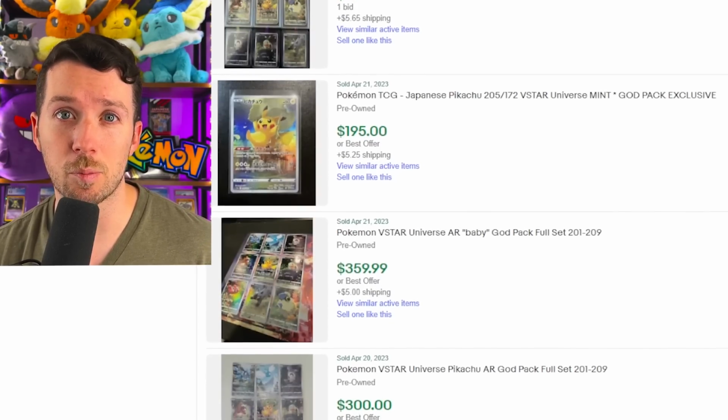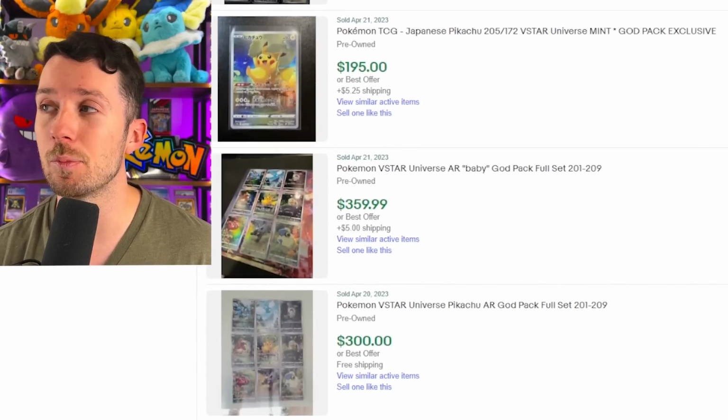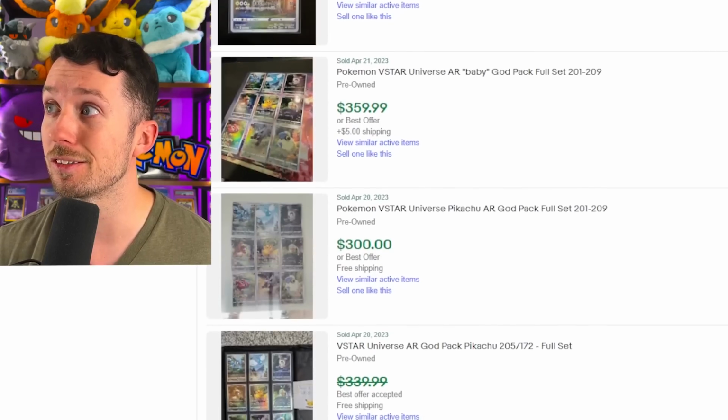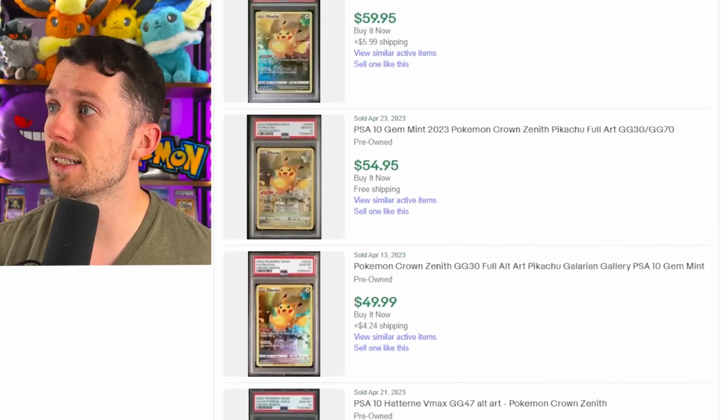So real quick, as I was talking about, the Japanese counterpart does sell for significantly more. It only comes from a God pack. So you can see the set of God pack is selling for like over $300. Just the Pikachu alone, though, is kind of the chase card out of the God pack. So that one is selling for around $150 to $200 just by itself. And so here we have some recent PSA 10 listings here.